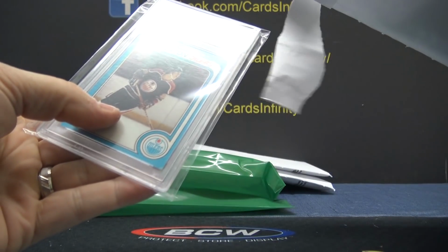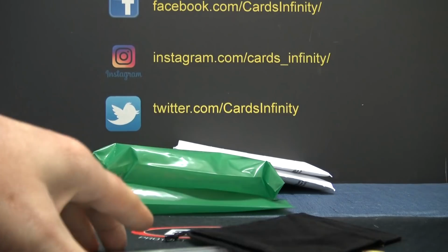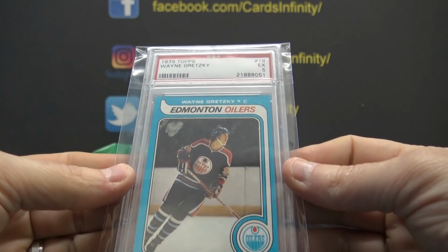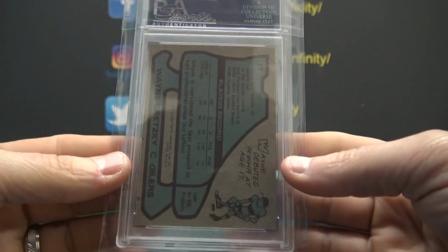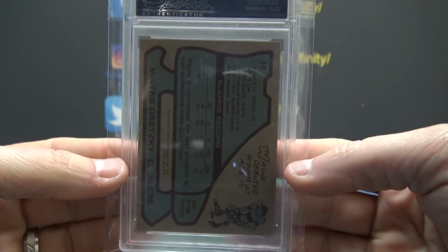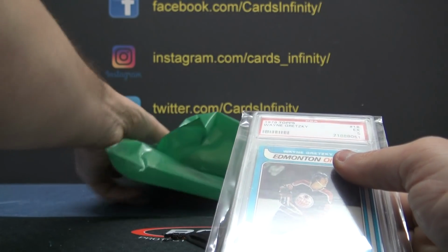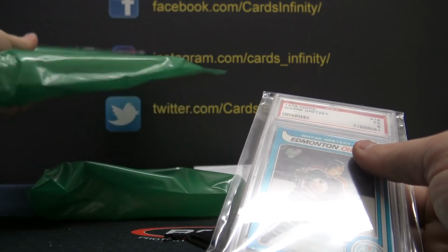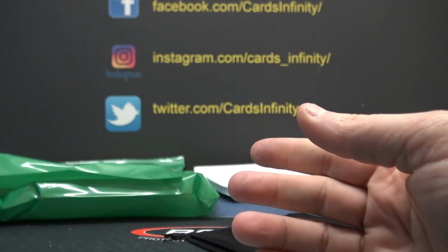Ooh, that's a Gretzky rookie. The bag came out. 1979 Topps Gretzky rookie, excellent five. A lot of hockey in this stuff. If you're a hockey fan, this stuff would be... Hey, this one has two bags in it. Did they give us an extra one by accident? Gretzky.